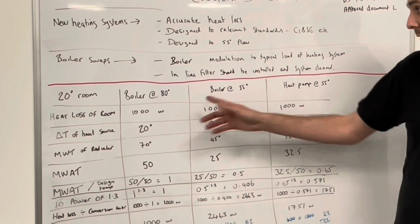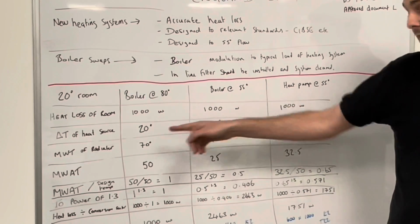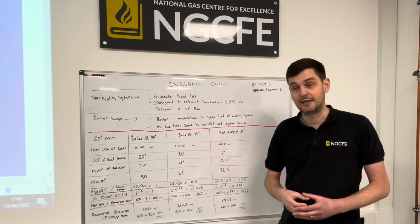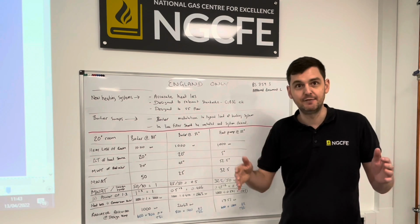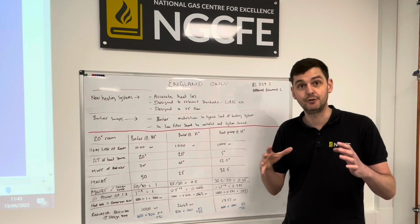So, boiler 80-degree flow, 1 kilowatt heat loss. We know that the DT between flow and return is 20 degrees. That's what we should be targeting as engineers on condensing boilers. This means that if you've got a flow of 80 degrees and a return of 60 degrees, the mean water temperature of your radiator is going to be roughly 70 degrees.